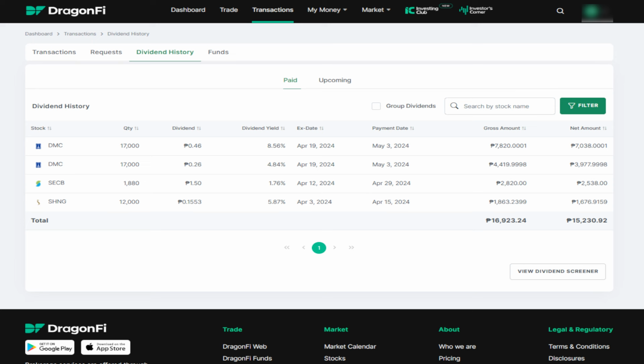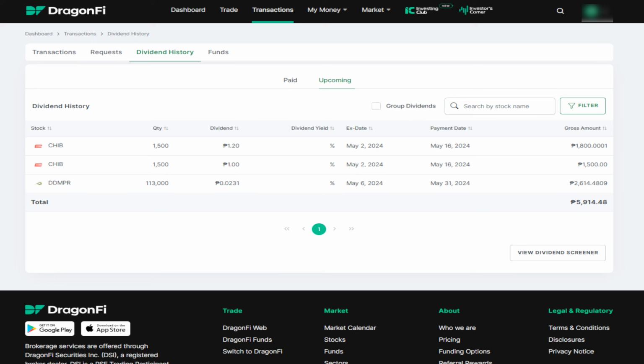But anyway, MREIT, Shang, and Security Bank gave me a total of 6,716 pesos, and recently, DMC just gave a huge chunk again, but that's for May's portfolio update. I also have upcoming dividends, which are China Bank and DDMPR. I just love this function of DragonFi so much.